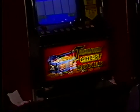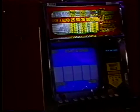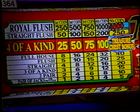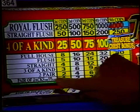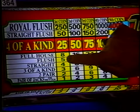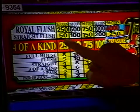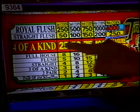Here's one of the brand new machines here at the Stardust, and boy, do I like them, and a lot of people like them too, called Treasure Chest Poker. They've got a lot of new machines here at the Stardust, and let me tell you about three of them right now. This one's called Treasure Chest Draw Poker. It's regular poker. Here's your payoff with one coin in, and here's your bonuses over here, but let's start with here. Pair of jacks or better, you get one, two pair two, three of a kind three, straight four. It's a 5-8 machine, but you get a bonus for four of a kind. Now your royal flush, you get 250, you still get $1,000 with the fifth coin. For a straight flush, 50, with your fifth coin in, you still get 250. So the bonuses are right here, called treasure chest bonus.